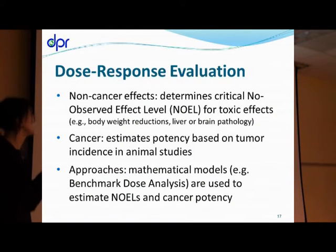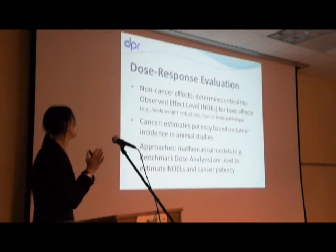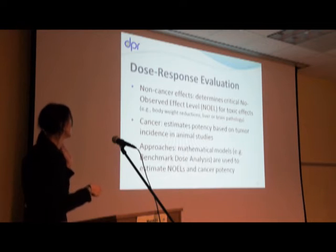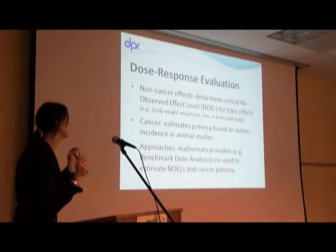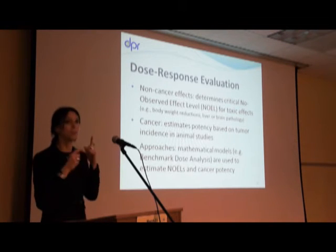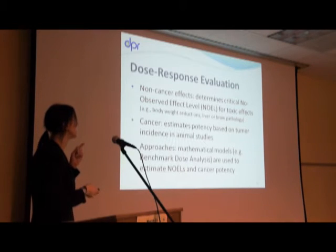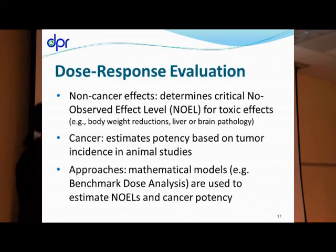So we've covered the hazard identification now. We know the chemical, what it does, the type of effects. Now we have to quantify those. So this is called the dose response evaluation, the second step in the risk assessment process. Basically, the effects can be divided into 2 types, the non-cancer effect and tumors. So for non-cancer effects, the goal from a scientific study that we review is to identify a dose called no observed effect level, or NOEL. I'll be talking about NOEL, so please remember this. The NOEL is the dose that we do not expect to see a health impact. At this dose or below, anything above is likely to cause some effect.